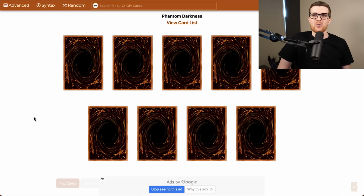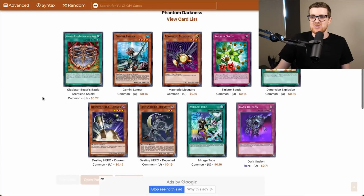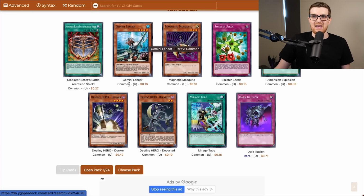But for Sealed Showdown, there's actually several different strategies we can go down depending on the types of pulls that we get. 24 packs, let's go ahead and get into it, see if we get any of those strategies right off the bat. Gemini Lancer is an 1800 beater, but Gemini surprisingly have some really strong support in this set for Sealed Showdown specifically, and hopefully we pull that to show off a bit later.